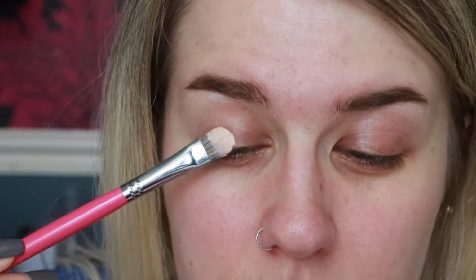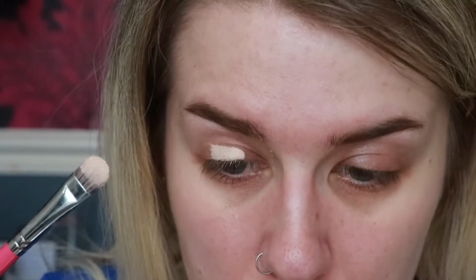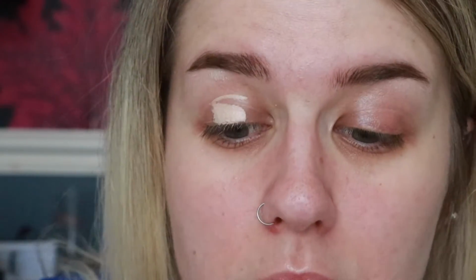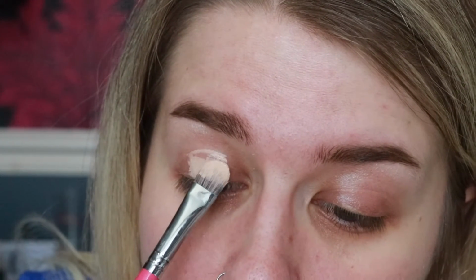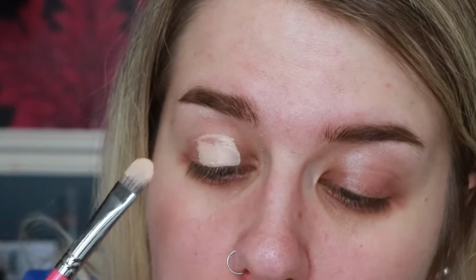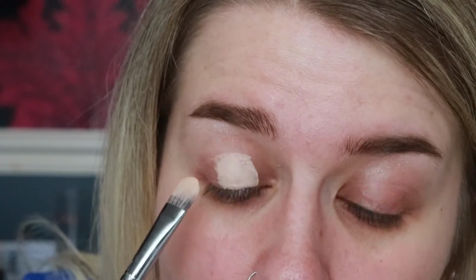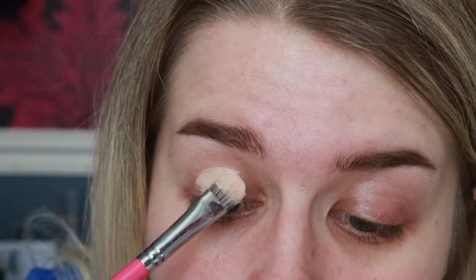So I'm just going to spit this down, look up, and this is where we're going to cut our crease to. So just take it and pat it along. You can pat and drag if you feel that's necessary. Sometimes I do in certain areas.